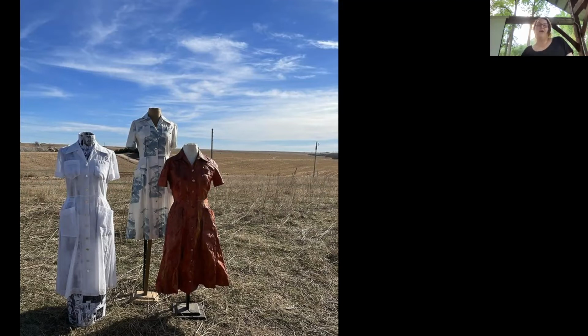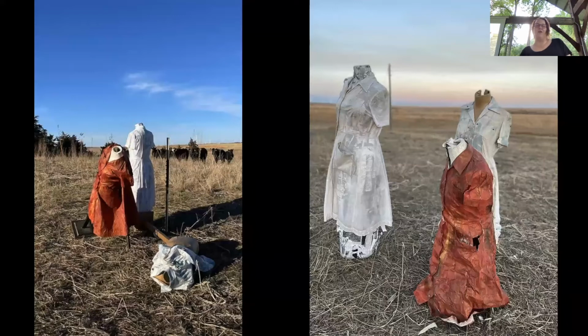And so creating these pieces was sort of a way to come to terms with that sense of loss. And my goal is to keep them out there all year. The cows are a lot more curious and a little bit unkind to my work.